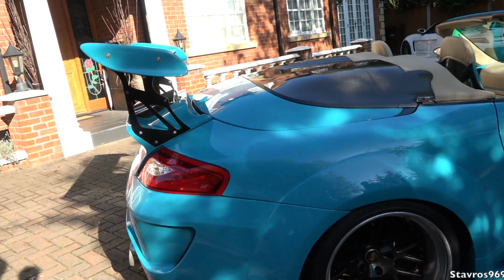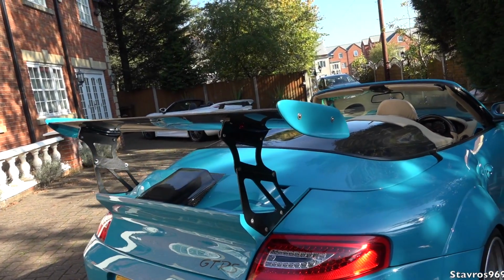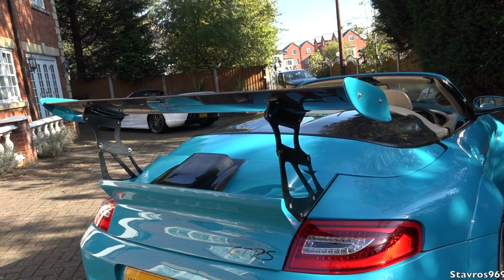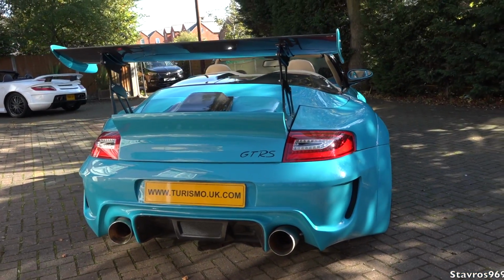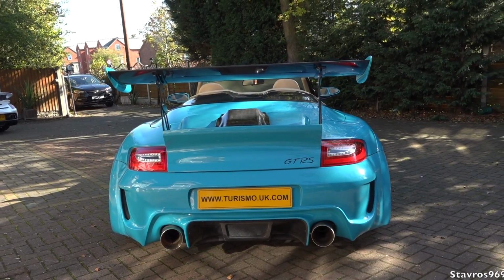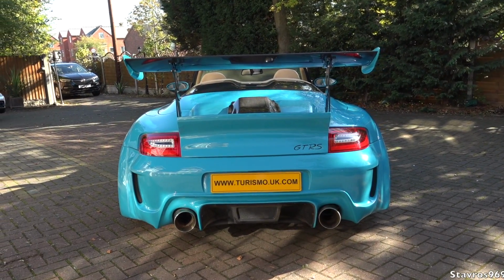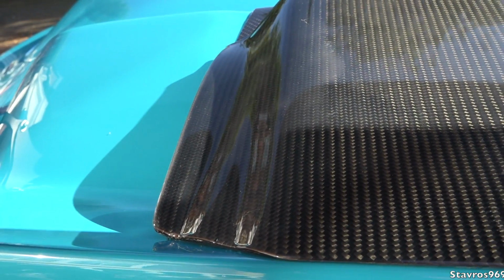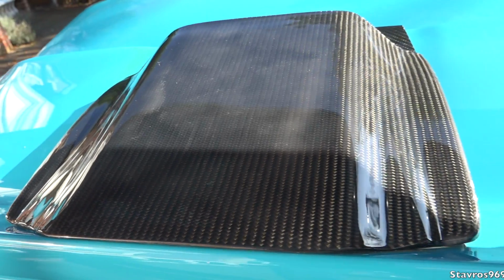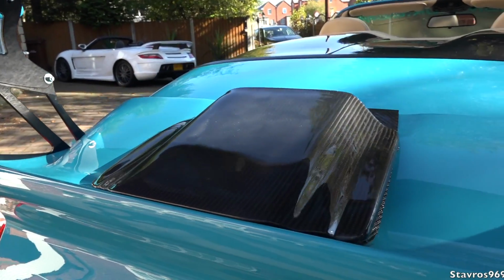And going on to the rear of the car, we've flattened off the tonneau panel and taken out the brake light, so there's a brake light delete on there. We have a new rear bumper with the carbon fibre diffuser on the bottom. We've changed the tailgate to the 911 GTRS tailgate, and we've added the extra carbon air intake here just to allow a little bit of extra air into the engine. So you've got air breathing on the side and at the front.